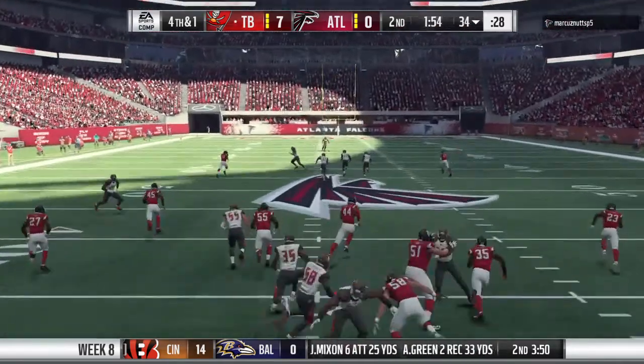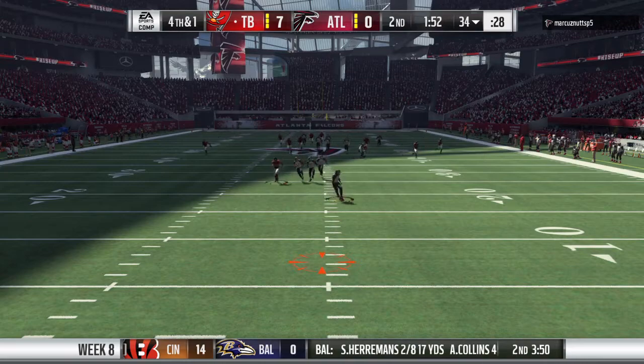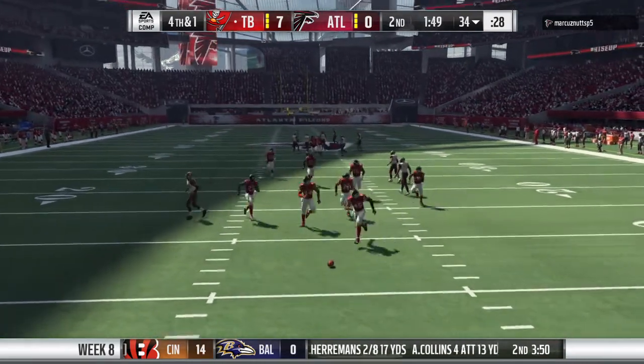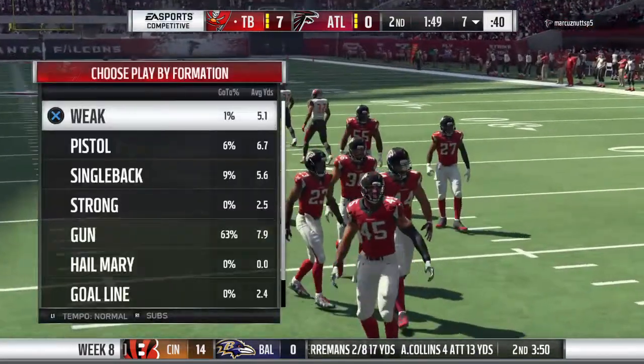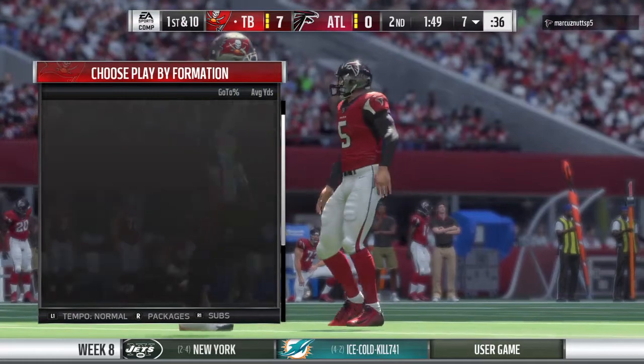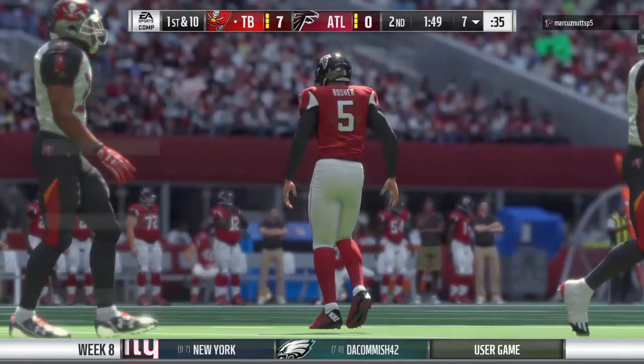And he uncorks a beauty. Best of the day. And a nice special teams job here. This is going to be down inside the 10 at the 7-yard line. Now the Buccaneers offense gets ready to head back onto the field.